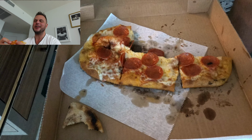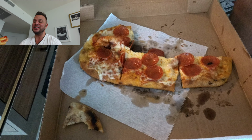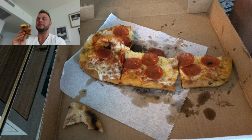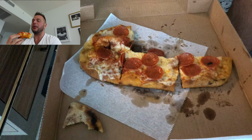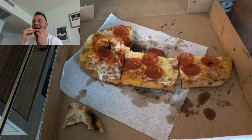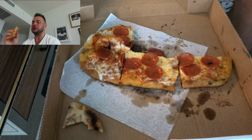A little bit of sauce. The sauce is really light. It accents the cheese and the pepperoni. I wish the sauce was just a little heavier. Great crust on it though. The crust is buttery, has some oil to it. It's perfectly cooked. It's airy, but still substantial. It's a great crust.